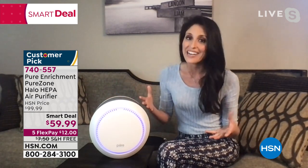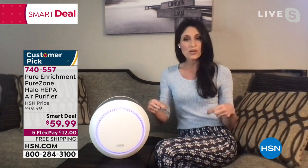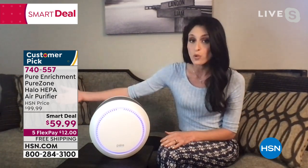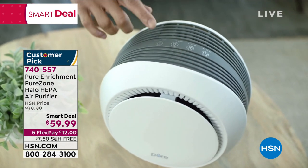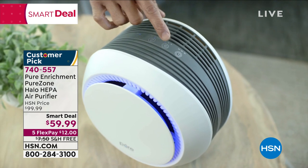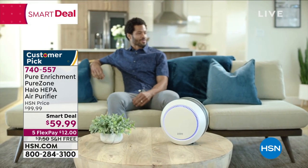So if you can have that kind of effect on the air quality, which by the way, the EPA says our indoor air quality is 2 to 5 times more polluted than outdoors, and we spend 90% of our time indoors, well, yeah, I want something that can clean up my home that way, but I want it to look good doing it. I mean, right there, you're seeing it on a table.